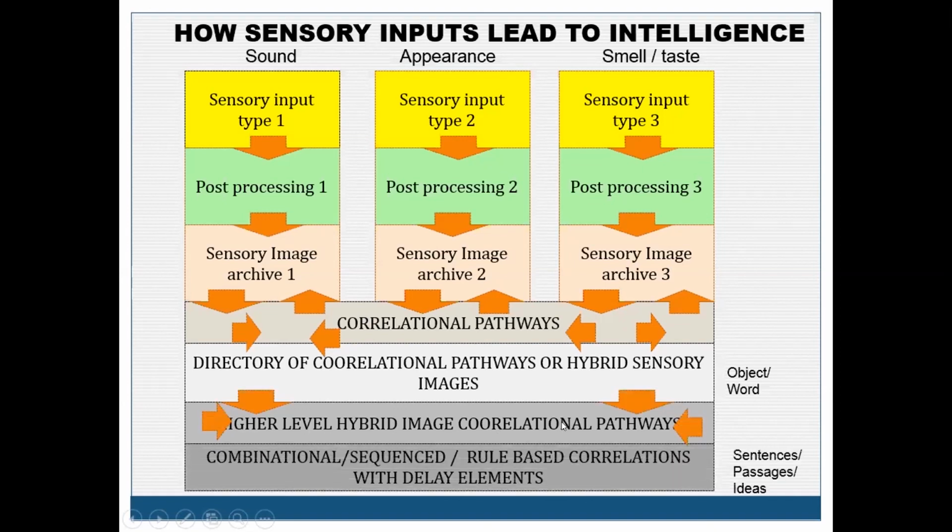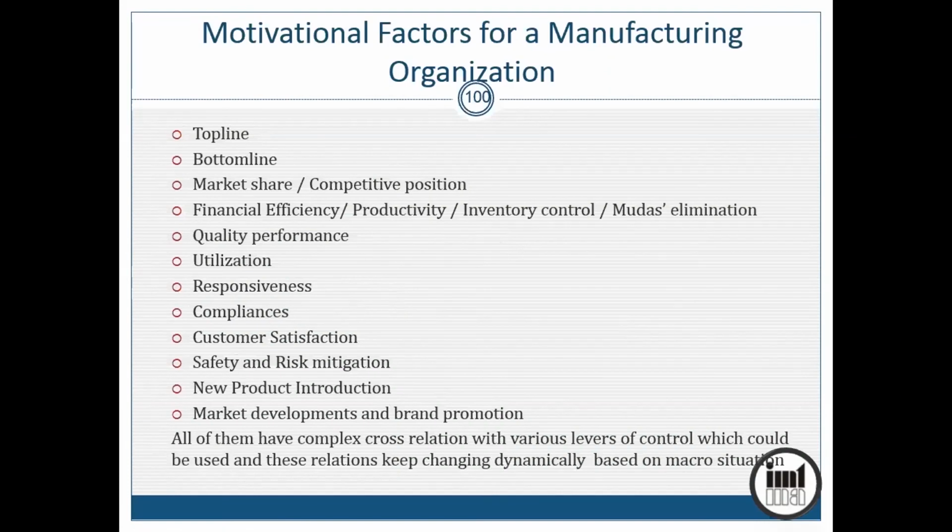Human sense for organization. The motivation is top line, bottom line, market share, competitive position, financial efficiency, productivity, inventory control, MUDA elimination, quality performance, utilization, responsiveness, compliance, customer satisfaction, risk mitigation, safety, faster new product introduction, market development, brand promotion.